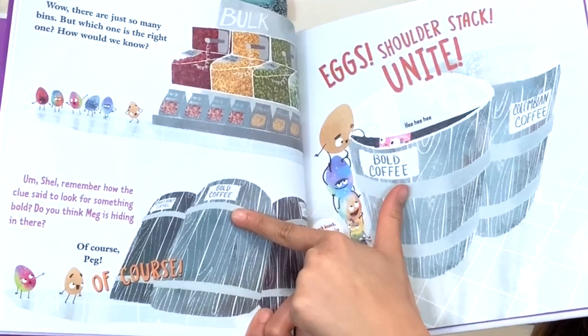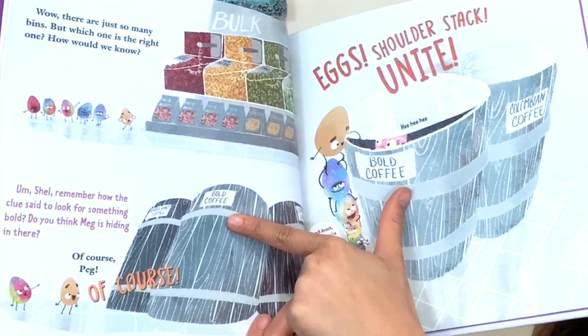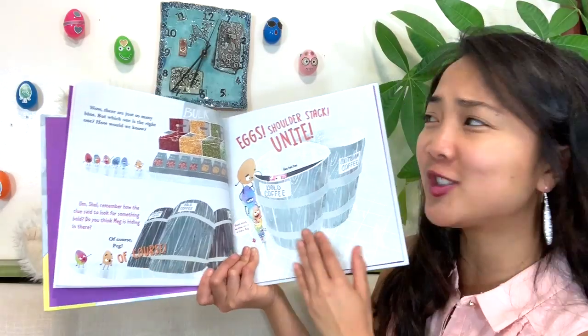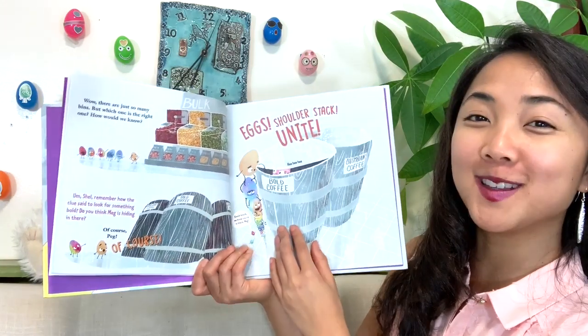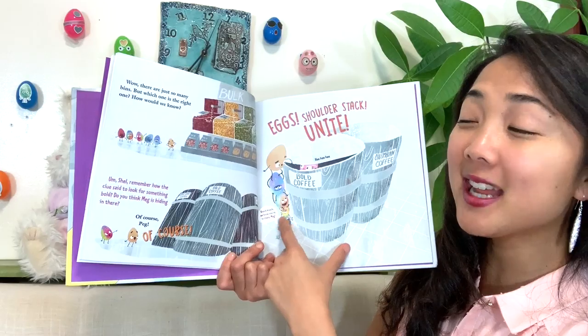And why does she think the egg might be hiding in there? If you look closely, this label says bold coffee. So bold. Of course, Peg, of course, says Shell. Eggs, shoulder stack, unite. Oh, bloop, bloop, bloop. So look at that. They're stacking each other up. Knock, knock. We know you're in there, Meg.